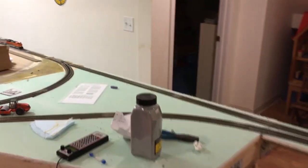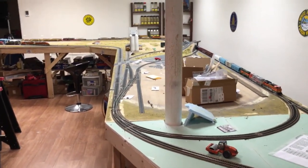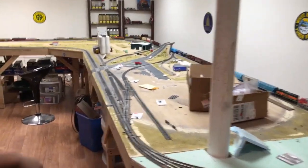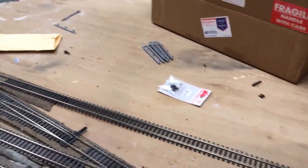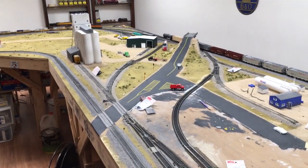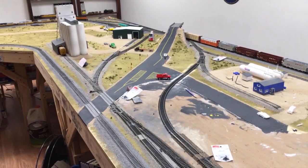And really, that's all you've done, right? Yeah, pretty much. I think that's about it. What else are we planning on doing tonight? We have some ground throws. We got a few of those at the local hobby store. Those we're probably going to put into the industrial section. I don't know if we're going to do that tonight. It'll be really quick, so we can probably do that. Yeah, we'll see. But I think that's pretty much it.